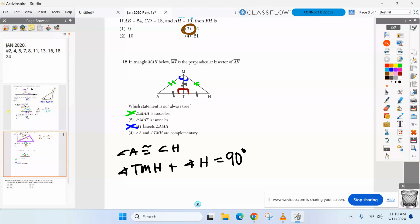We learned this thing called substitution way back in the day. If A and H are equal, take angle A, substitute it in for angle H. Now I know TMH and angle A have to be equal to 90 as well. The one that's not always true, I don't know how you're going to get two sides or two angles equal in that. There it is. Keep marking up your diagram. That's where students got frazzled, is probably looking at those choices.